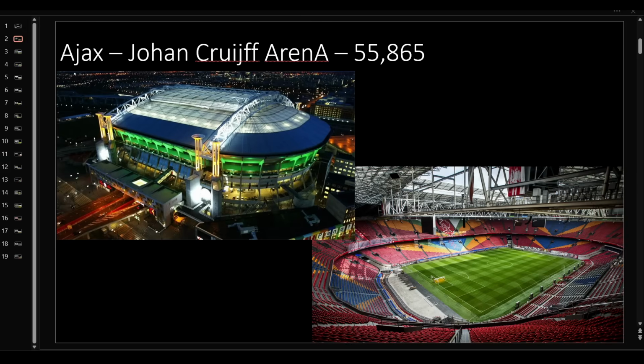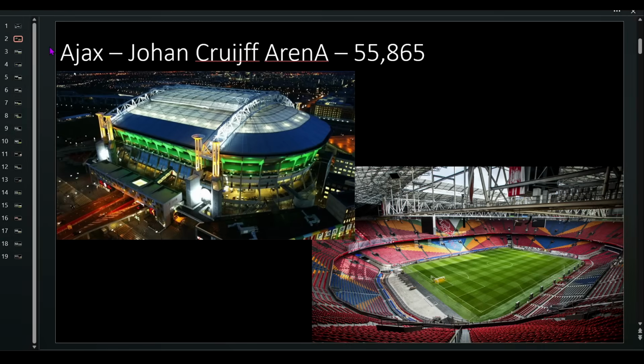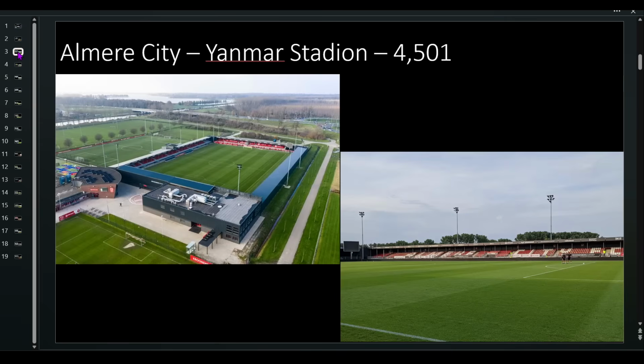So, okay, we're going in alphabetical order, obviously. Next up is new guys, Almere City. So from the largest stadium in the Netherlands to the absolute smallest. Although there are a couple of competitors actually, so stick around for some really teeny tiny stadiums today.